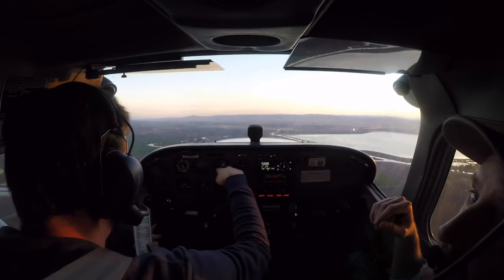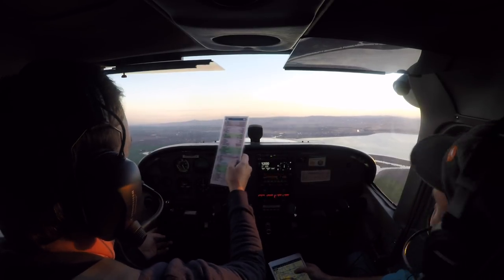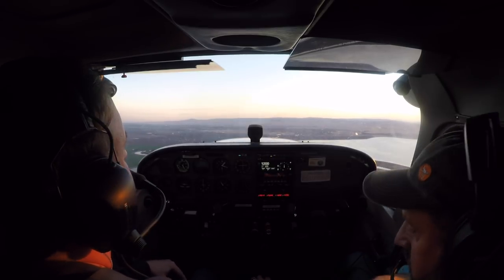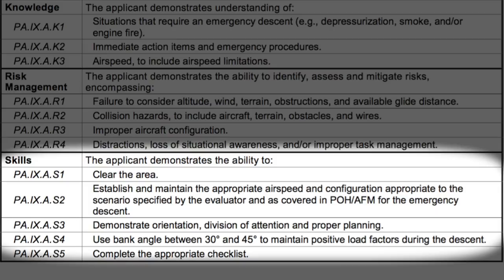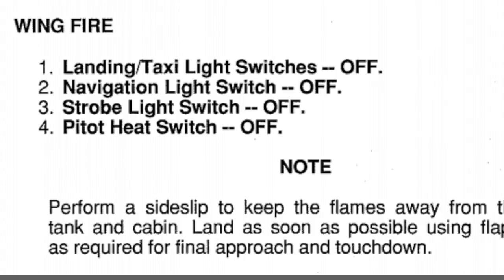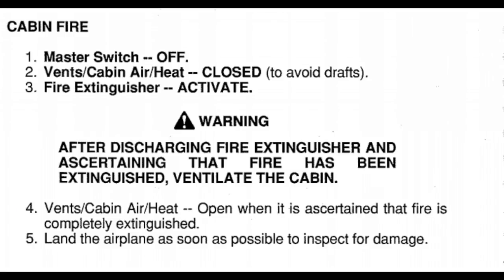In this video, we're going to start by looking at the skills required, but I'm also going to point out a few of the knowledge and risk items you'll have to know if you're headed toward a checkride. So here we're looking at the ACS, and you can see that there's not much to the skill section. It does say that the examiner can specify the scenario, so you should look over the POH and make sure that you know what to do in the event of an engine fire or a wing fire. But in this video, we're covering what you're likely going to see, and that is a cabin fire.